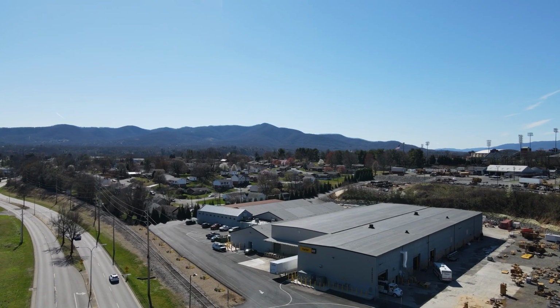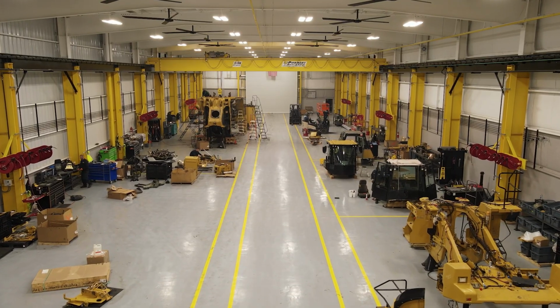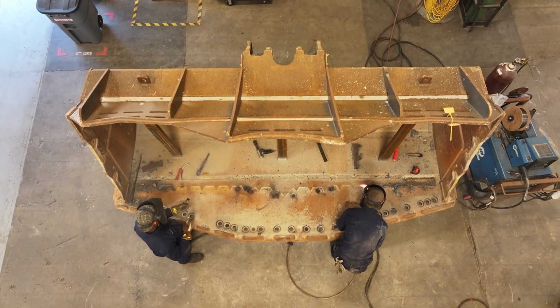So at the rebuild facility, we take end-of-life machines and give them a new life. So there's multiple different ways we can do that. My name is Taylor Baird. I've been with Carter for 7 years, and I'm currently the machine rebuild supervisor.